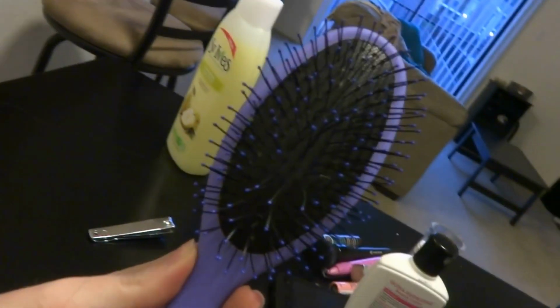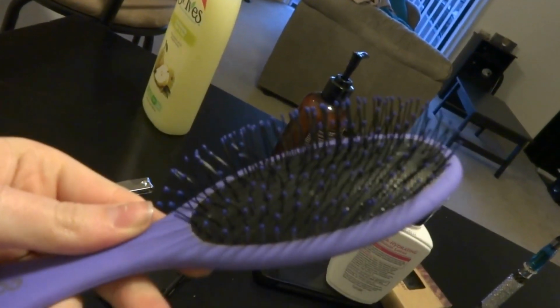You can feel it sometimes get stuck on them, but once you go over it, it's the most amazing brush in the world. I love it. And it was like $4.87 at Walmart, I believe it was $4 and something cents. But yeah, little beastie brush.